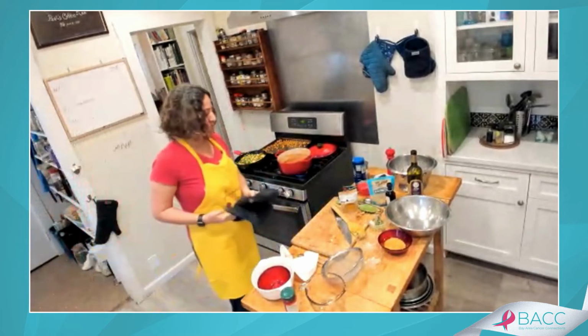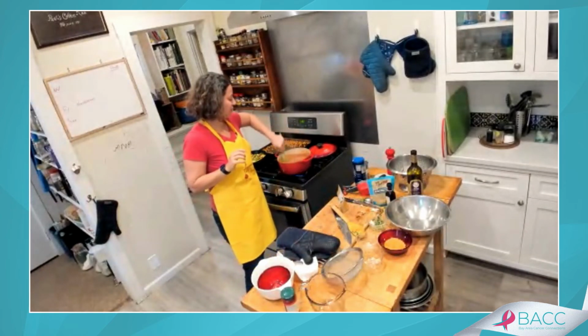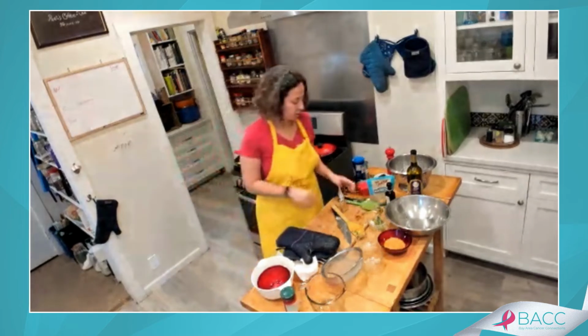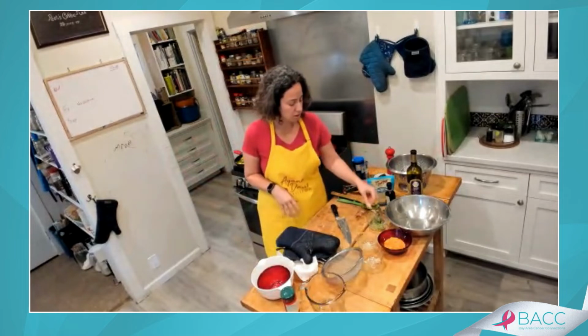Okay, so we have another minute until our last dish is ready. That's why we kind of started with it, because it takes a little longer to cook. But it's coming along. In the meantime, while I chop my fresh herbs that I'm going to add to it, I want to talk about how to cook beans and lentils.